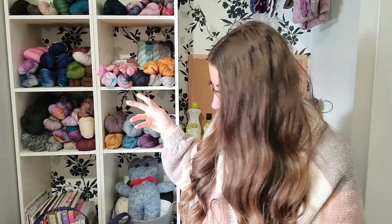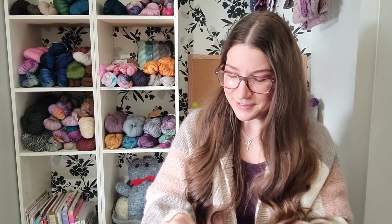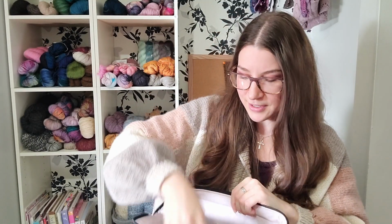The next work in progress is living in this bag. This is from Ginger Snap, and I got this at Knit City last year. It's one of the bag styles that I've seen and coveted for a long time, and I finally bit the bullet and bought it at Knit City. I figure if I buy it at Knit City, then I save on the shipping cost. So it opens up and has this boxed wire in it, and then there's a pocket in here.